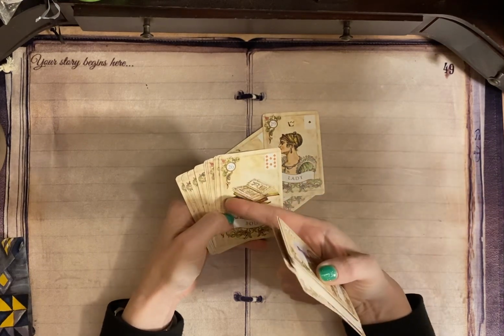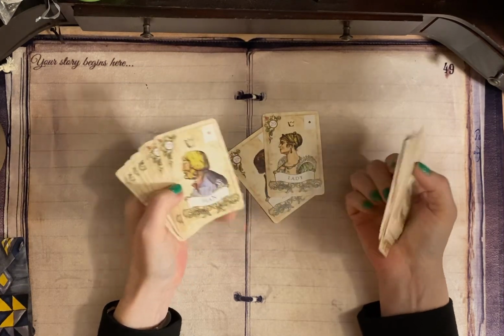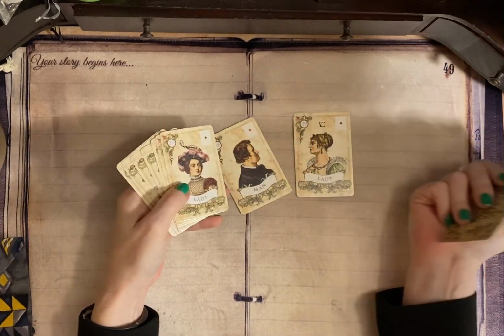It also shows you where the spine is, the letter, the man, and then here's the alternate man, and the woman, and there's the alternate woman.